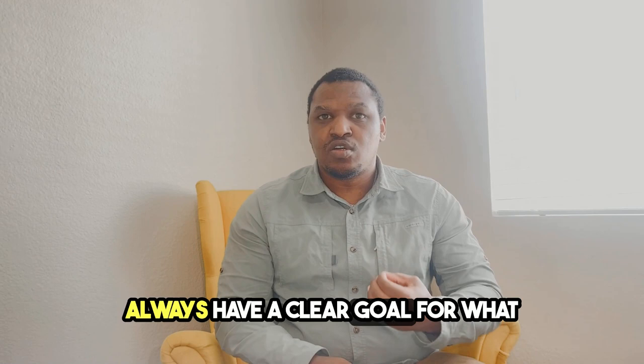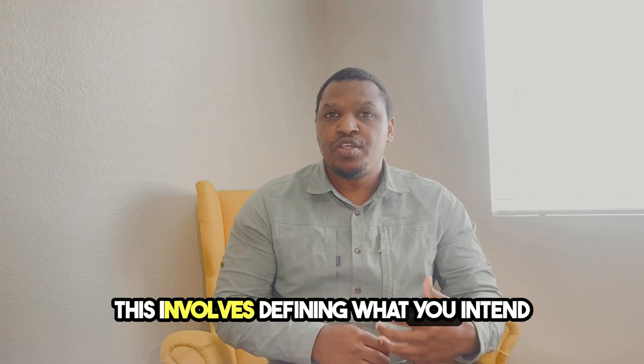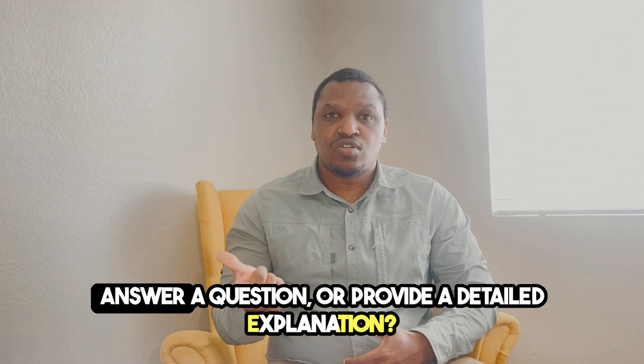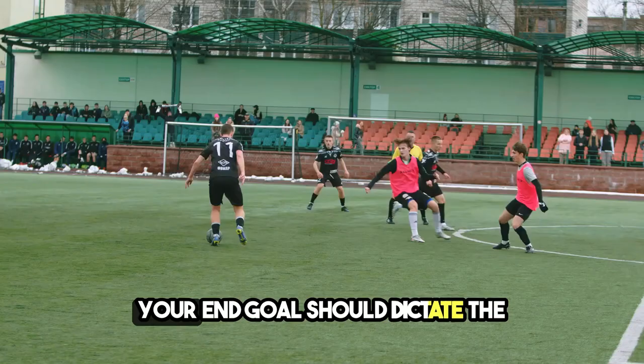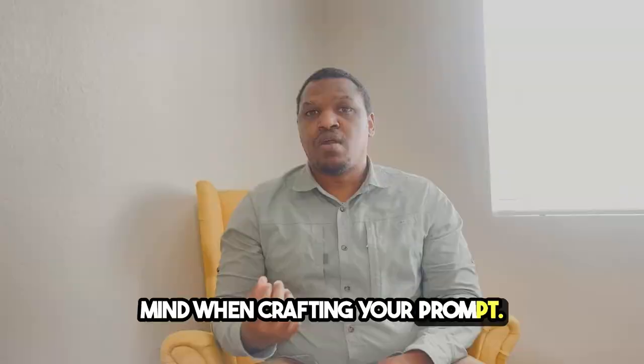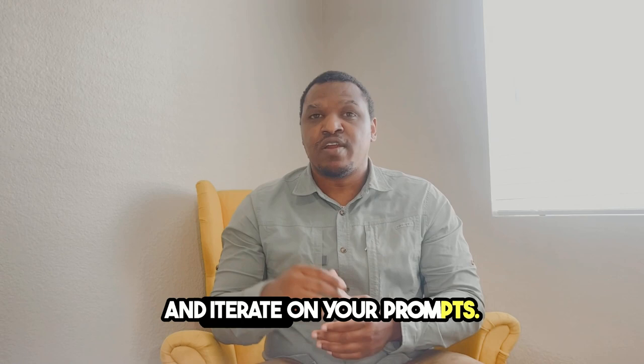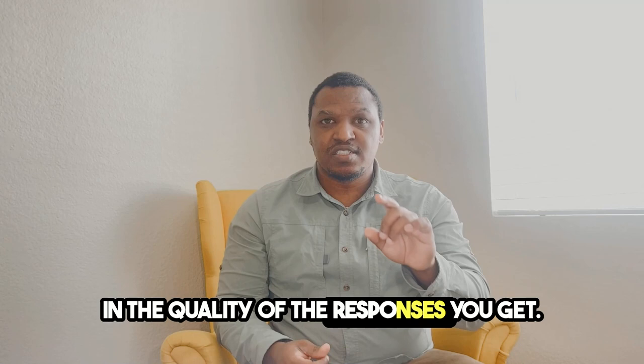The final element, purpose, is equally crucial. This involves defining what you intend to achieve with your prompt. Do you want ChatGPT to write a story, answer a question, or provide a detailed explanation? Your end goal should dictate the way you prompt ChatGPT. Always keep this purpose in mind when crafting your prompt. This will guide the AI in the right direction to be the most effective and give you relevant responses. Also, don't be afraid to experiment and iterate on your prompts. Sometimes a simple tweak can make a big difference in the quality of the responses you get.